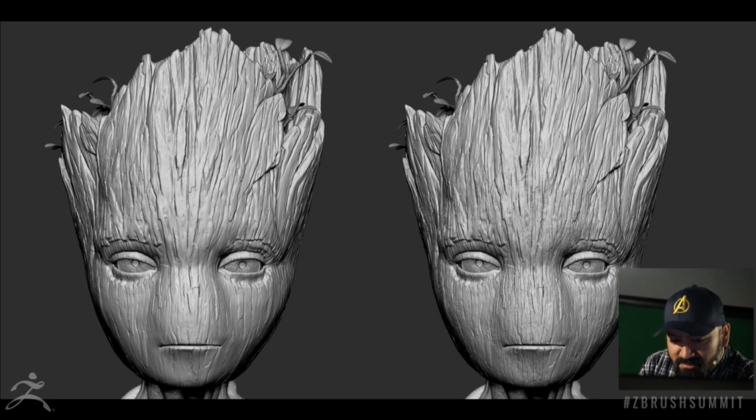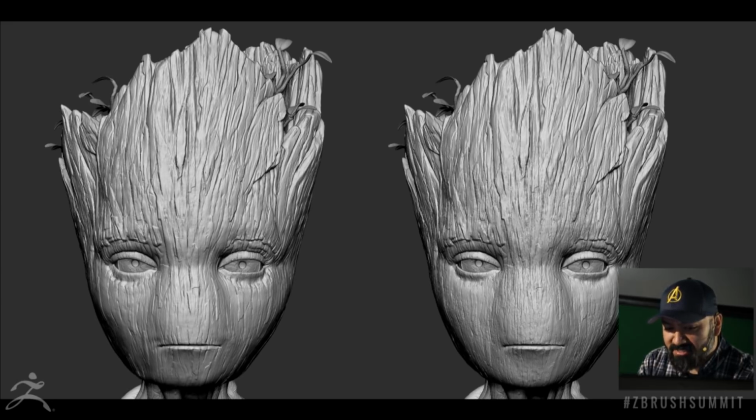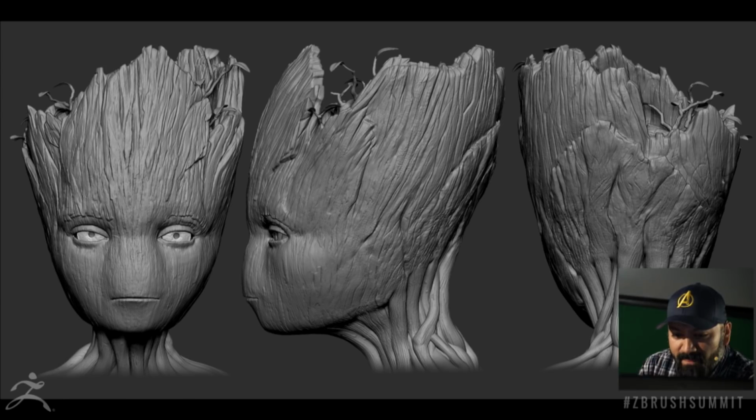We were able to tweak those to adjust the secondary forms, primary forms, and even some of the tertiary, so we could turn down the noise and find the right balance where it didn't become so noisy, but it still felt really detailed. And here's the final model we ended up with for his face.